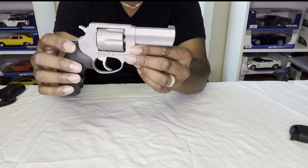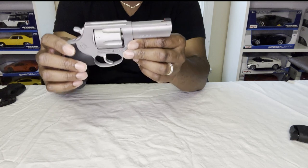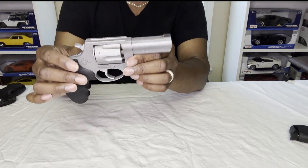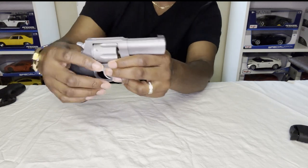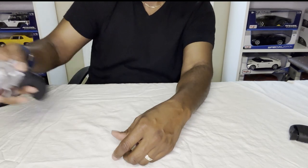So definitely a good gun to have. Good first gun to have because it's easy to use and you can use it for self-defense outside the home as well as inside the home. So that's my first choice for somebody to get for a good collector gun.